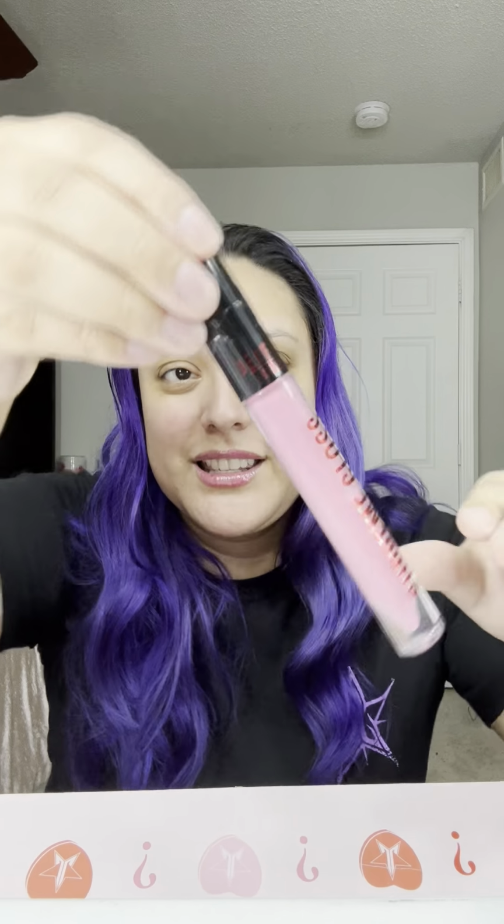Oh my God. Look at this. Oh my God, it's so pretty. And look at the top. Jeffree Star logo in cunt. I love this lip gloss. Oh my God. Oh my God, look at that. Oh my God, this is the perfect pink lip gloss. I absolutely cannot wait to wear it.